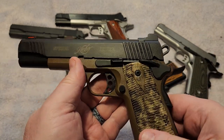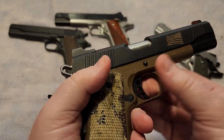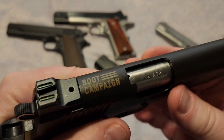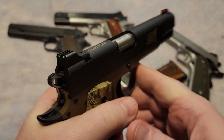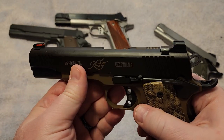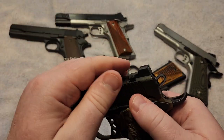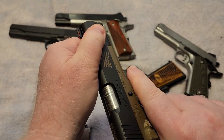That is very possible, because as the machinery works together, because that's basically what this is, it is a machine, it just has to rough off or smooth off some of those rough spots. You know, these guns, again, are mass-produced, even though Kimber started out as basically a custom 1911 maker. They have moved more into mass production, but they still produce some very high quality firearms.